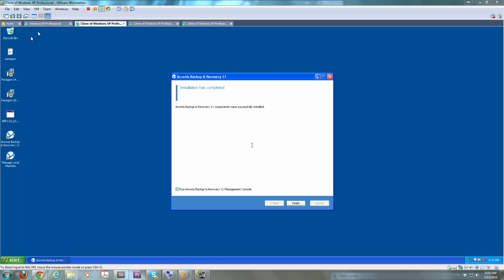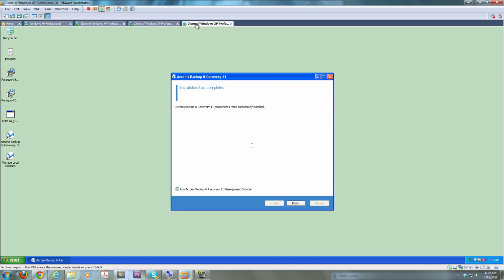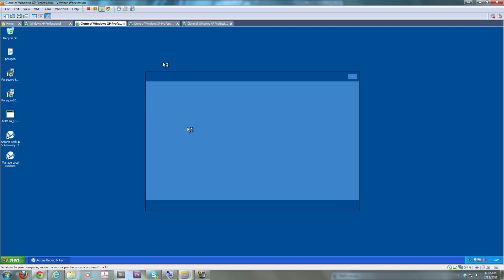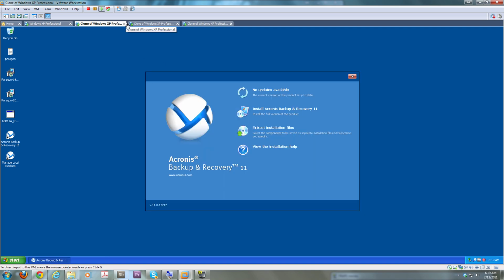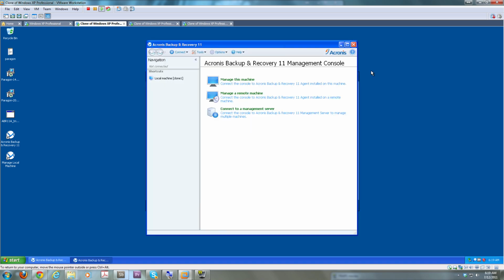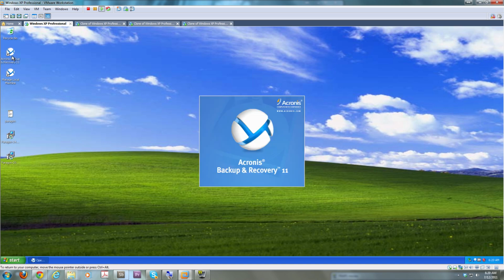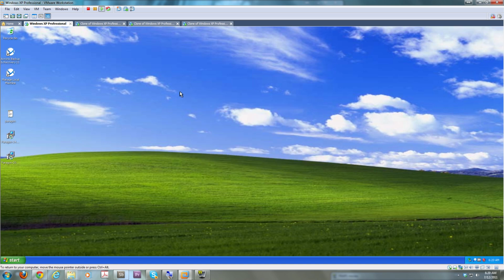Okay, on all of our systems here, the installation has completed on all 3 of our clones. We're going to finish. We're going to close the installer in each instance. Why it doesn't close on its own is anybody's guess. Let's try connecting to our main machine. Let's go here and launch the console, the management console.